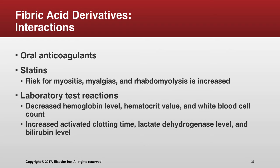And of course, there's an interaction with other drugs: oral anticoagulants and statins. With the statins, it increases the risk of myositis, myalgias, and rhabdomyolysis. Lab test reactions: it can show a decreased hemoglobin level, hematocrit values, and white blood cell count. It may cause an increase in activated clotting time, LDL, the lactate dehydrogenase level, and bilirubin levels.